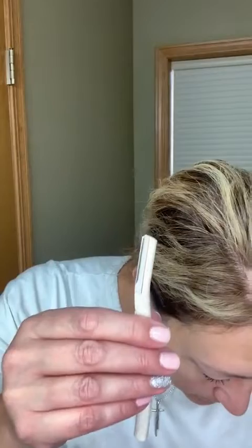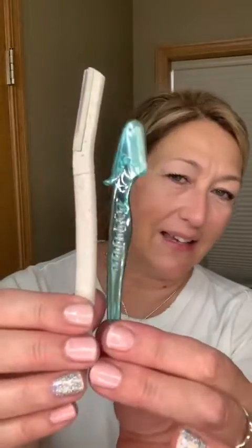Now, I will say, have you ever dermaplaned? So this is advertised as a brow razor. However, you can use it as your dermaplane as well. If you have never dermaplaned, we're going to show you how to do that today. So you can see, this is just a cheap chintzy one that I got at Walmart. This is really nice. It's very sturdy. It's pretty fancy.